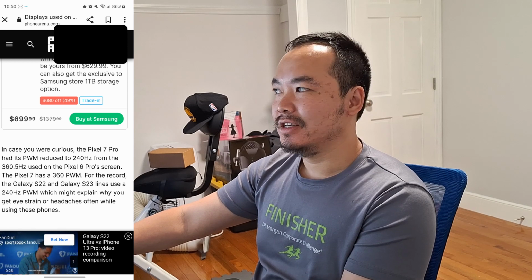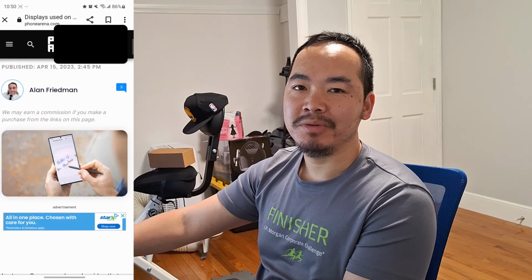And I guess a simple way of explaining PWM is if you're staring at a fan that is spinning, and if it's spinning slowly, it will eventually hurt your eyes. But if the fan is spinning very fast, you won't even notice that it's spinning, and it will not bother you at all. So that's pretty much the same concept here with PWM.